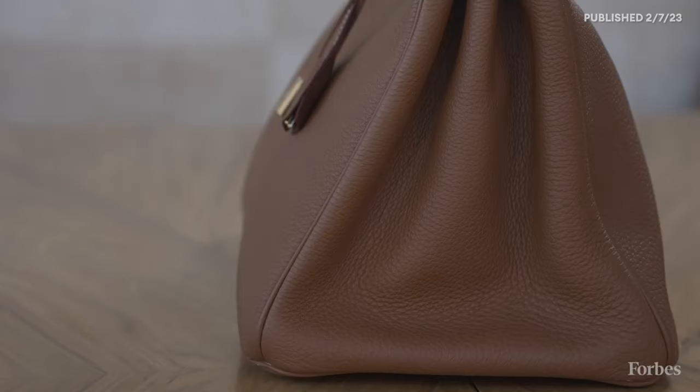It has a cult following. It's supposed to be the easiest to use bag, the thing that is such a symbol of status for some people.